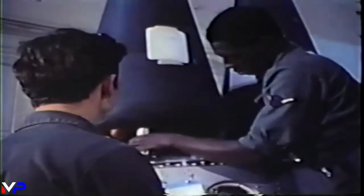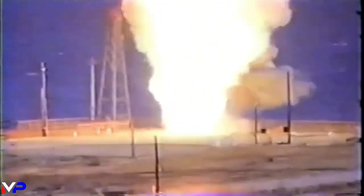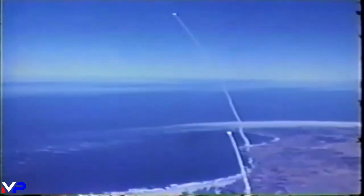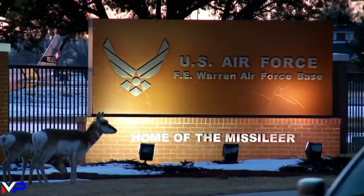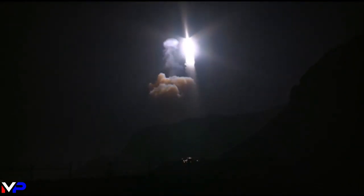Each of these houses either a W-78 or W-87 thermonuclear warhead, yielding from 300 to 450 kilotons respectively. Able to deploy three MIRVs each, a single Minuteman III can deliver the explosive power equal to 90 times that of the atomic bomb that destroyed Hiroshima. However, since 2016, the New START treaty between the US and Russia has limited the Minuteman III to a single warhead. The United States Air Force has these weapons of mass destruction stationed at Minot Air Force Base, North Dakota, Francis E. Warren Air Force Base, Wyoming, and Malmstrom Air Force Base, Montana, and wields 400 missiles in total.